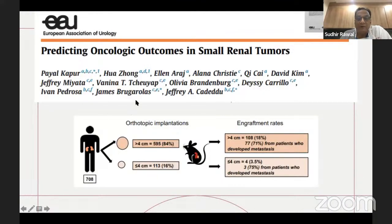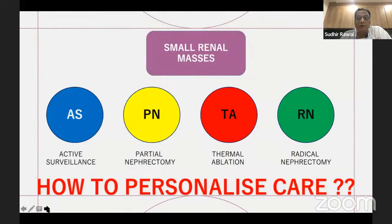This has been shown in this paper also: if you implant renal masses of more than 4 centimeter, the engraftment rate will be around 18%. If it is less than 4 centimeter in mice, the engraftment rate will be 3.5% only. But if these masses, irrespective of the size, have metastasis already in the body, then the engraftment rate is the same, 75% and 71%. So it is always better to know what you are dealing with, if you do the biopsy.